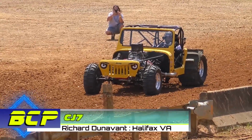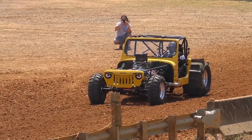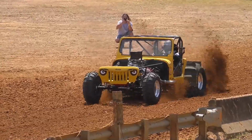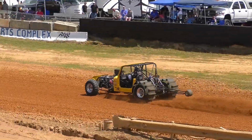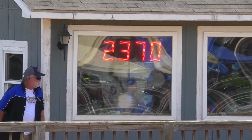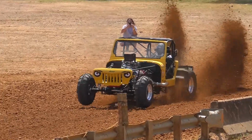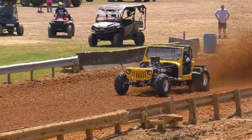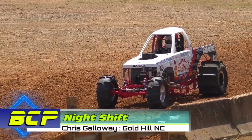I think that hurt the time because he went a greater distance than he did in his first pass. Now the AMC-powered CJ7, Richard Donovan out of Halifax, Virginia. See if he can better his session one time. Much straighter ride. He picked the front end up, though, on the starting. It looked like he blew the tires off, and he will not better his session one time. That was a 2.358. He moves to a 2.37. So he will maintain second place, however, with that 2.358 right now as they are all going after that sub-2-second run of Keith Mitchell, and it's going to be tough.